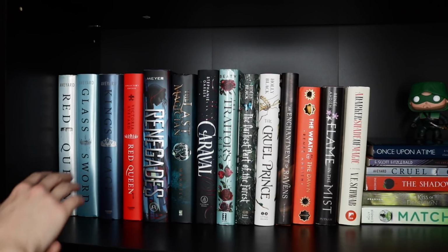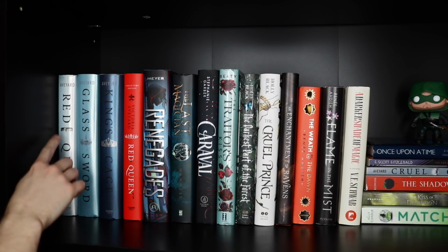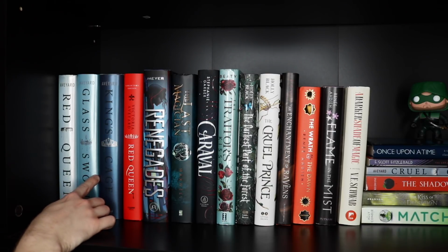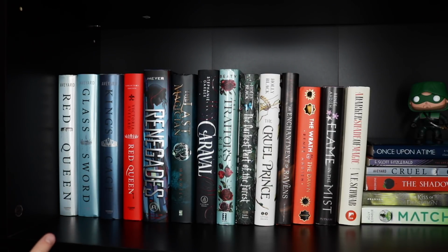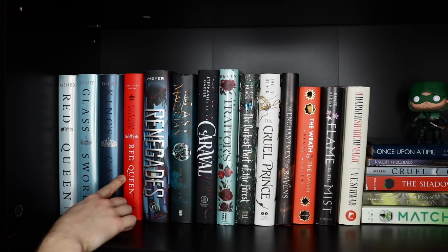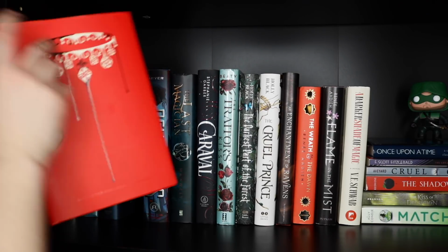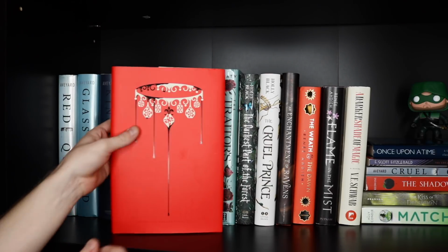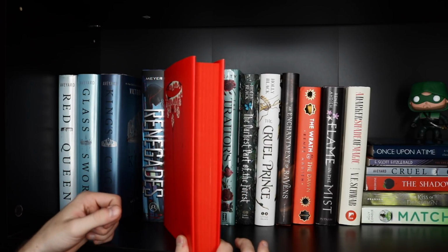So to start off, we have the Red Queen series over here. The first book is Red Queen, then you have Glass Sword and King's Cage, and I'm still waiting on War Storm to come out. Then I also have the Red Queen Collector's Edition. I guess I'll get this one out for you guys because it's pretty cool. The Red Queen Collector's Edition by Victoria Aveyard, and it has this really awesome red sprayed edges.